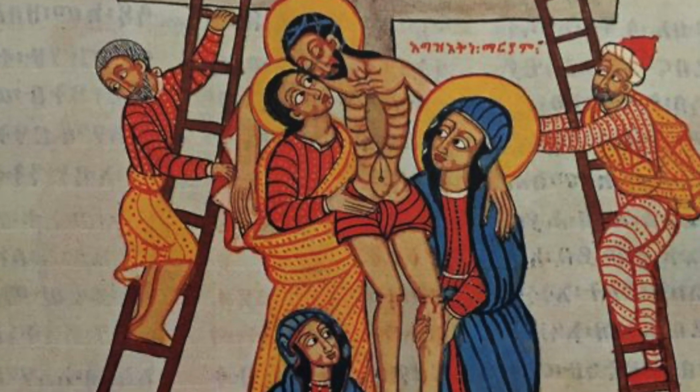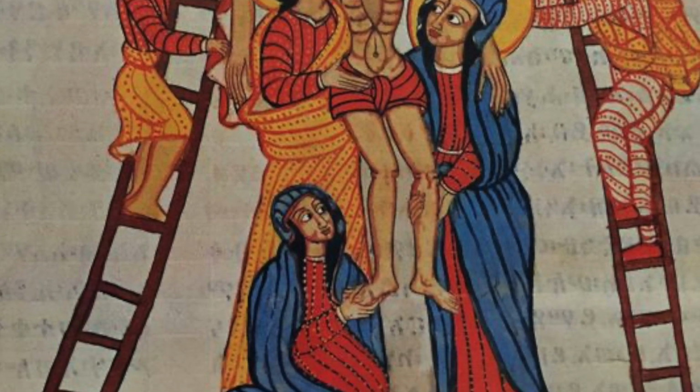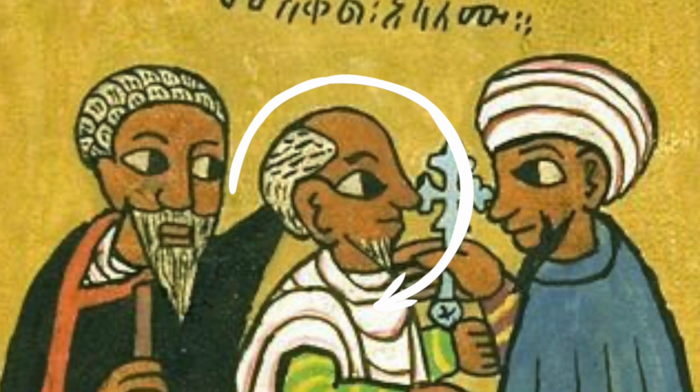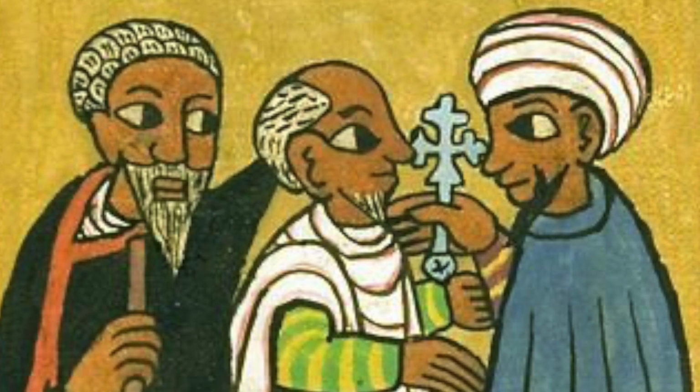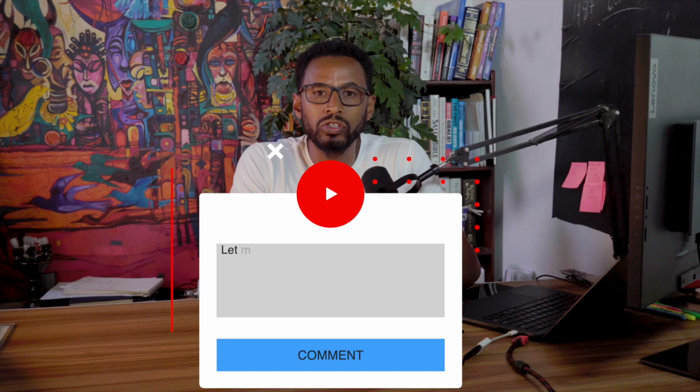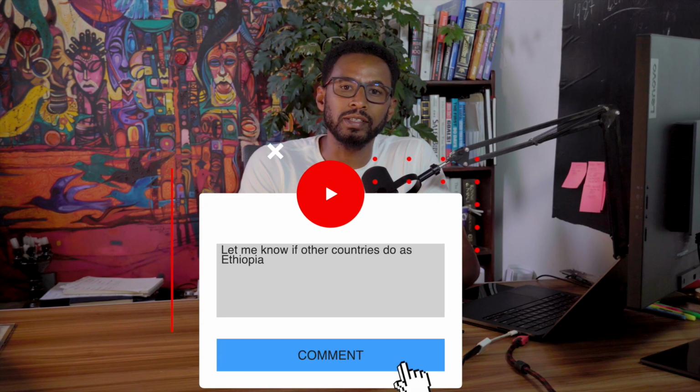So when you're looking at a religious painting and you see both the eyes and the face, that means it's a good person. If you only see one side, the profile only, that means it's a bad person. So that's a way of teaching stories in the Bible and indicating what the person was. As far as I know, this style is only done in Ethiopia and Ethiopian churches. Let me know if other countries or other churches do it the same as Ethiopia.